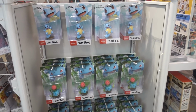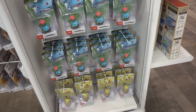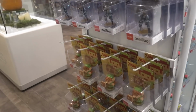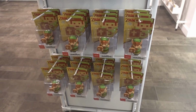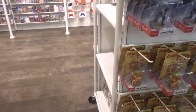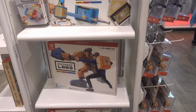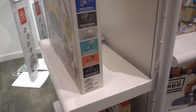Now, as an Amiibo collector, of course, I'm really glad to see all of the different Amiibos in stock, but nothing particularly rare. It's nice to see Snake here, but yeah, nothing particularly rare. That's what I was kind of hoping for, but not a lot of Amiibos I need left anyway that I just didn't get off of Amazon.